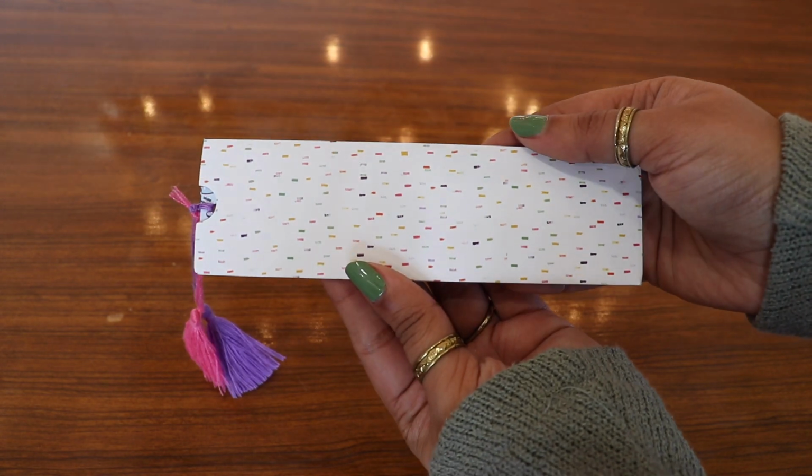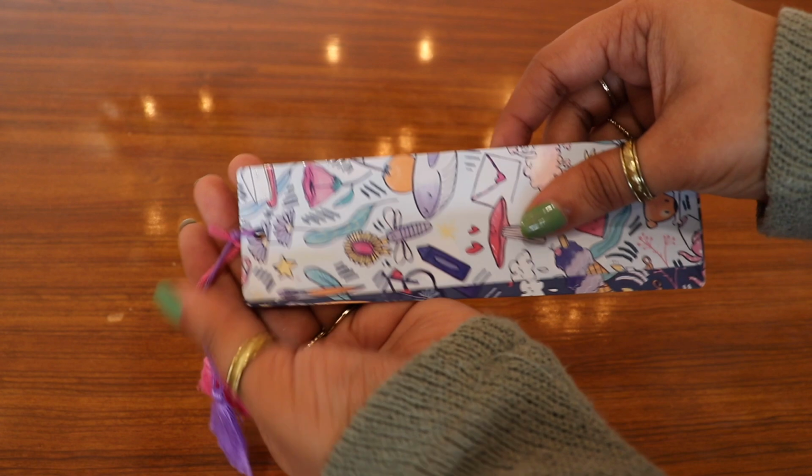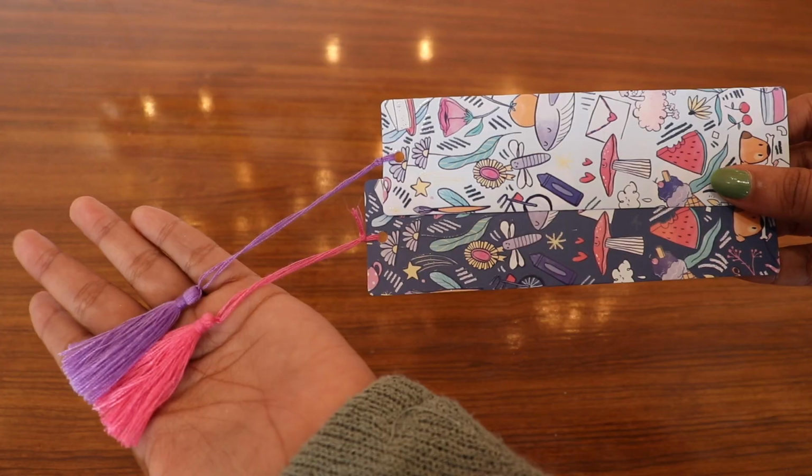Then there's two bookmarks with the cute little purple and pink tassels on them. These are printed only on one side, but that's okay with me. They're otherwise of good quality and even come in a cute protective cover.